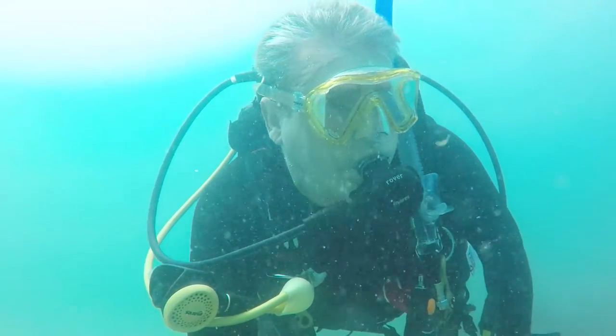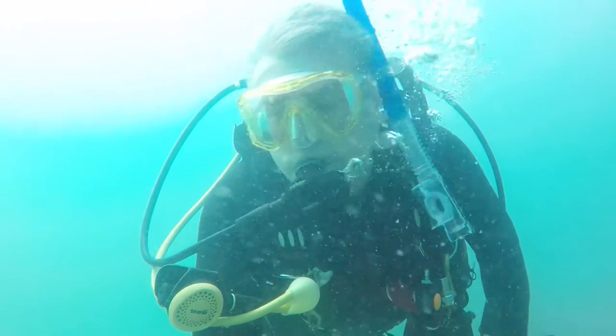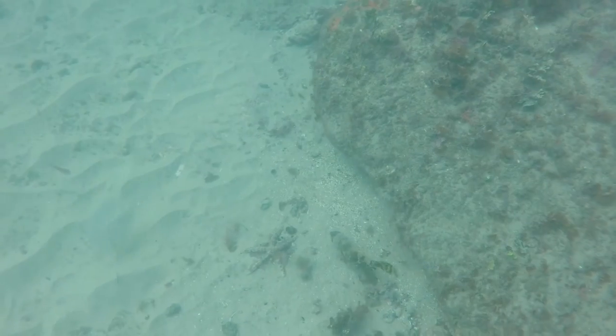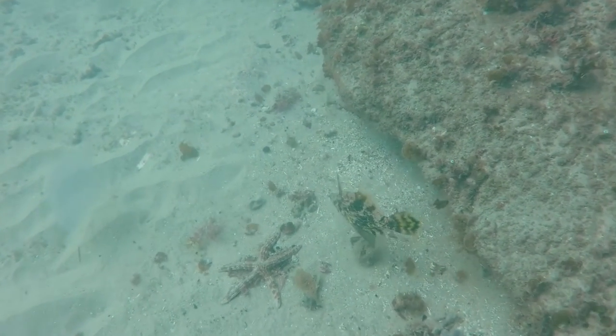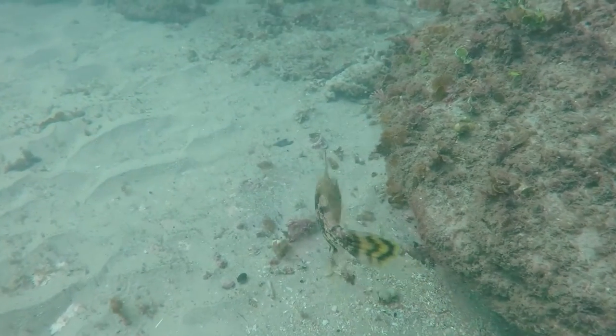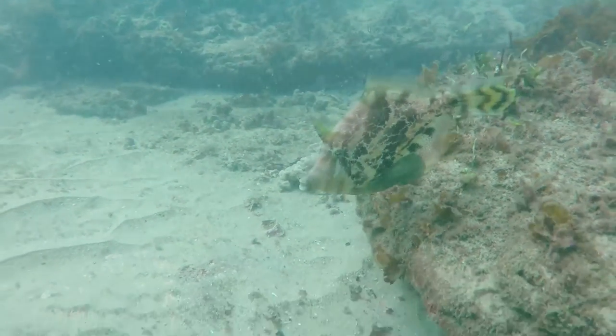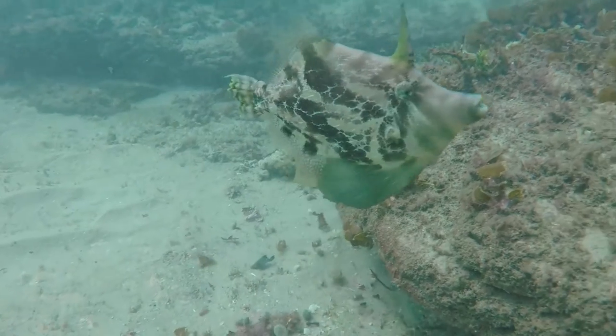So many of the marine creatures are brilliantly camouflaged, and here I do a quick double take as I spot something out of the corner of my eye. Right next to the small starfish is a triggerfish. And they can be quite defensive and territorial if they're guarding eggs. Luckily, I think this one was just curious more than anything else.